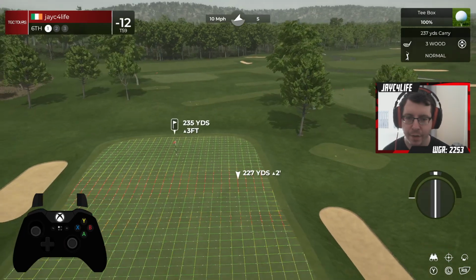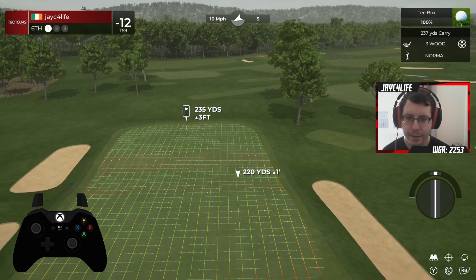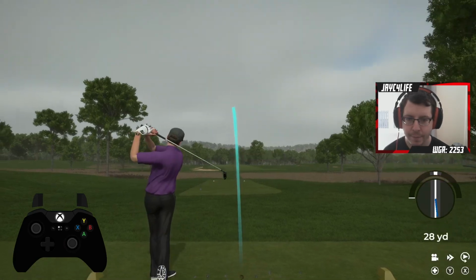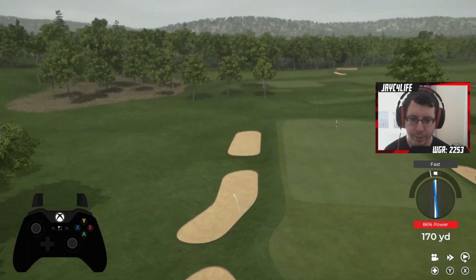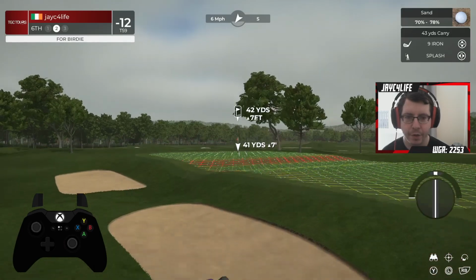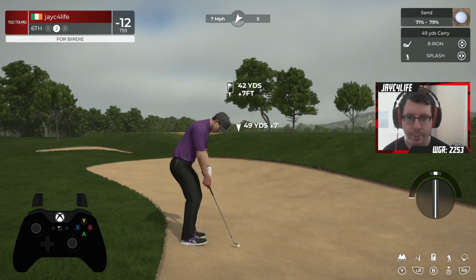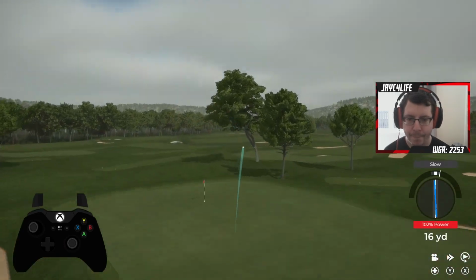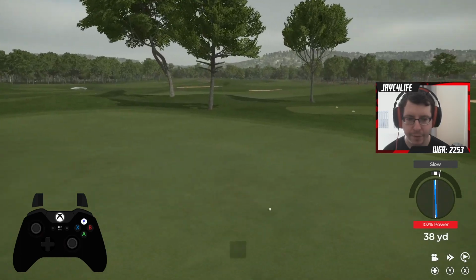Quite heady 10 mile an hour winds. We're going to shorten up the 3-wood here, and see if we can partial this and get close. 86% power with a fast. We're not going to get very close. We're going to get into the bunker. Not the shot I wanted, that's for sure. Splash up out of here with the 8-iron. That's not going to get close either. That's going to roll all the way back down.